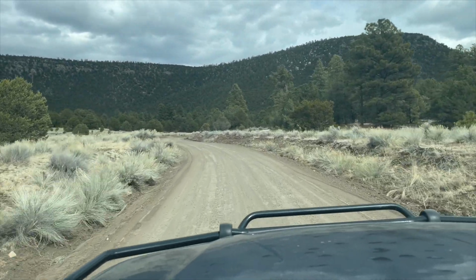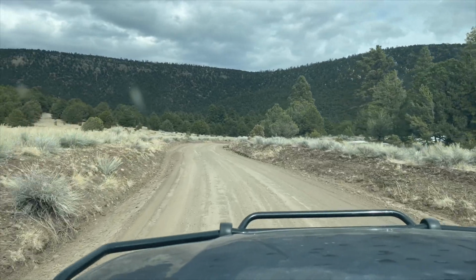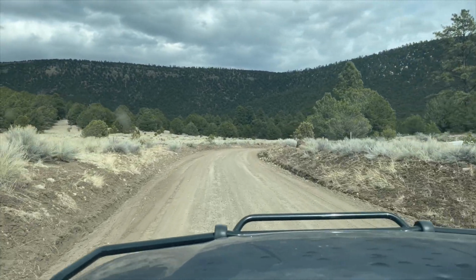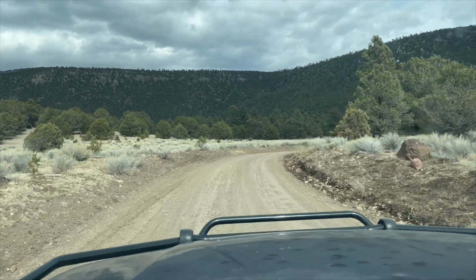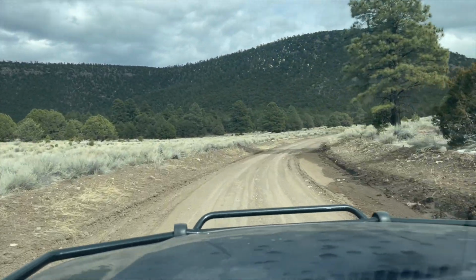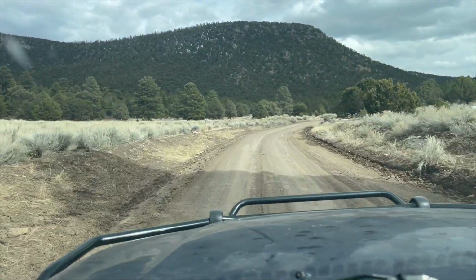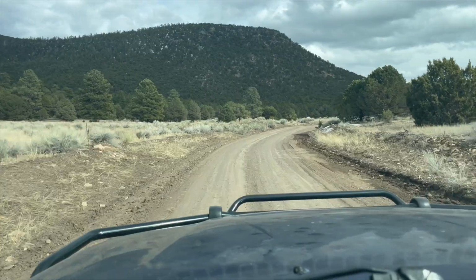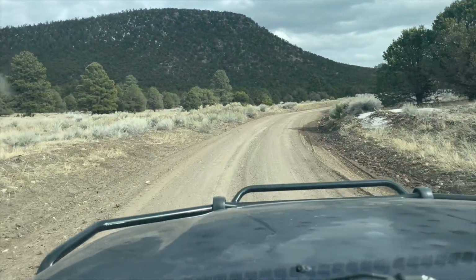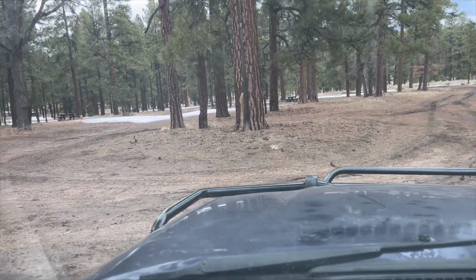This is looking just great. We've gone back a couple of miles, got a couple more to go, I think, but it's looking great. The trip reports I'd read said this road was terrible, but this road seems fine to me. Maybe it's been graded since then or something. Okay, we are here.